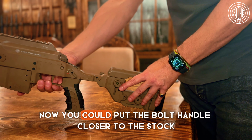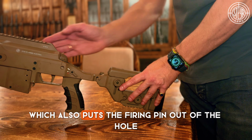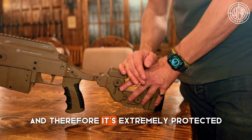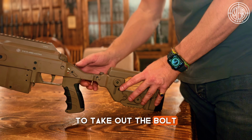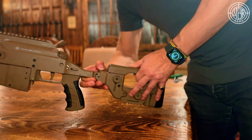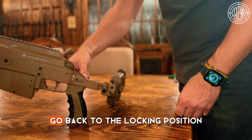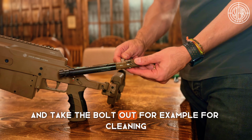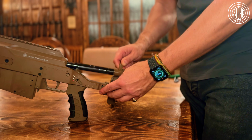Additionally, you could put the bolt handle closer to the stock, which also puts the firing pin out of the hole, and therefore it's extremely protected. To take out the bolt, you have to open it, fold the stock a little bit, go back to the locking position, and take the bolt out, for example for cleaning or changing the barrel.